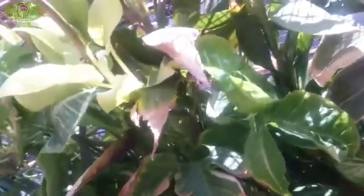This is my snake plant. It is also thriving. It is reproducing beautifully, creating a very healthy environment, and the air I breathe for me. So this is my garden.